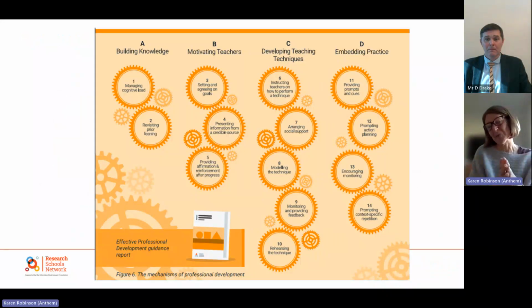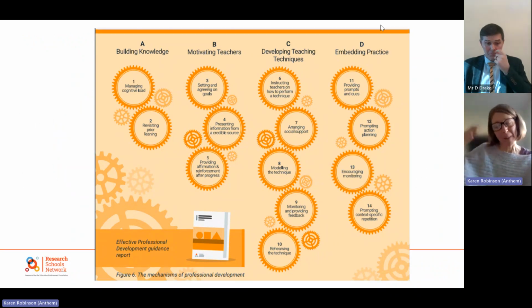Hand in hand with that implementation guidance report, of course, is the professional development guidance report. So you can really think about how you're going to map out your professional development, how you're going to revisit it, how you're going to sustain it, and think about each of these mechanisms to make sure you've got that full picture, to make sure that you've got the best chance of your professional development succeeding.